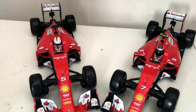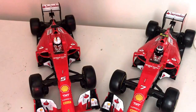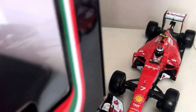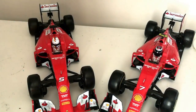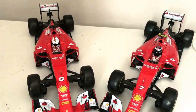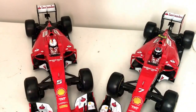If I just get the box... At the box here, this is the price. It cost $59.99, so it's like €60. Both of these are in 1/18 scale and are made by Bburago. On the left is the Sebastian Vettel car, and on the right is the Kimi Raikkonen car.